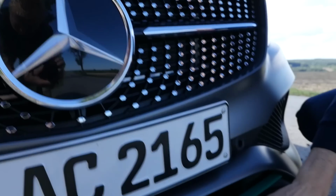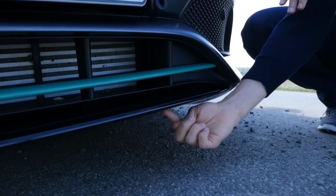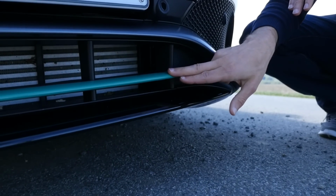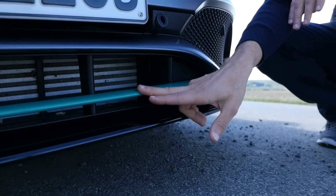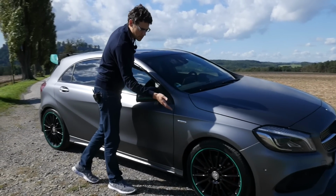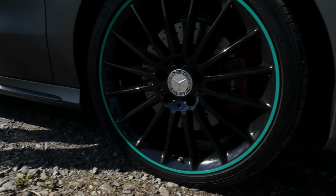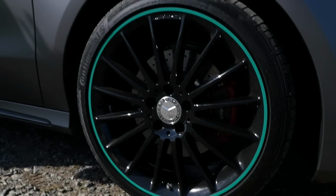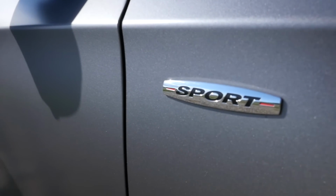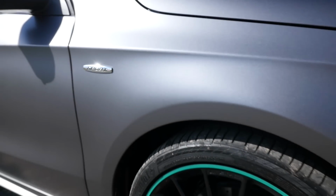The A250 Sport also has a stronger bump in the lower part, not as strong as in the AMG. The AMG also had this rubber lip for the aerodynamics. And then here in the Motorsport edition, you get this additional green contrast. The A250 Sport has a special logo at the sides, also bigger 19-inch rims. The Motorsport edition again adds this green contrast to it. Is the Motorsport edition my favorite one? Well, I think it's a little bit too much, but the usual A250 Sport version without the green contrast, that would be my choice.